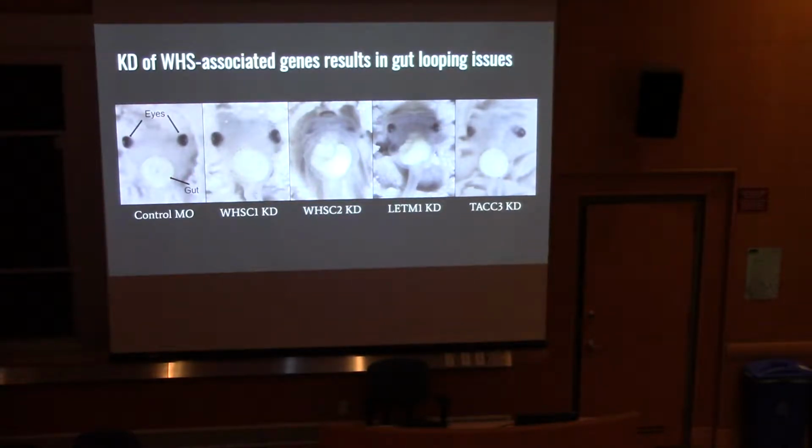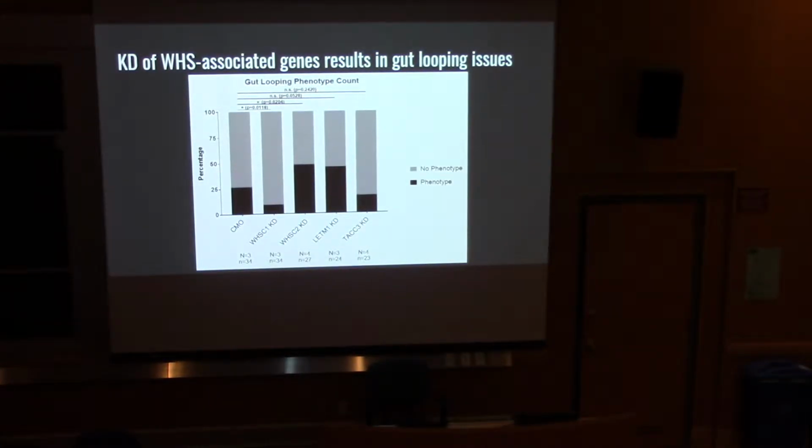So the next thing I wanted to do was count, in each of my conditions, the number of embryos that had a phenotype, so they had the gut miscoiled, or they didn't have a phenotype, so they were normal. And this graph shows the percentage in each condition of those two variables. What I found was that compared to the control, the WHSC1 knockdown condition had a significant decrease in the number of embryos with gut looping issues, while the WHSC2 knockdown condition had a significant increase in the number of embryos with gut looping issues. And then we also found that LENM1 knockdown and TAC3 knockdown conditions had no significant difference compared to the control, but the LENM1 knockdown was very close to being significant with a p-value of 0.052.